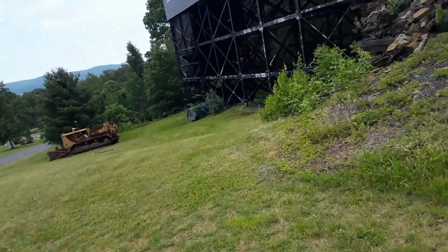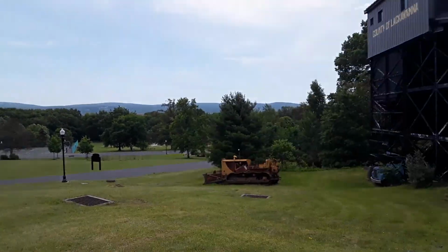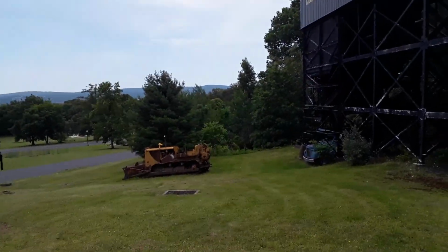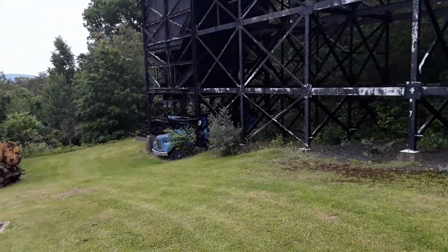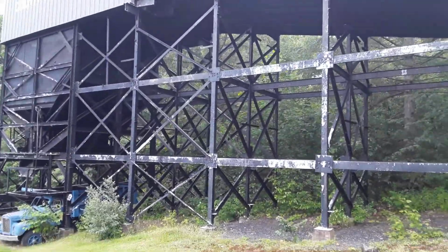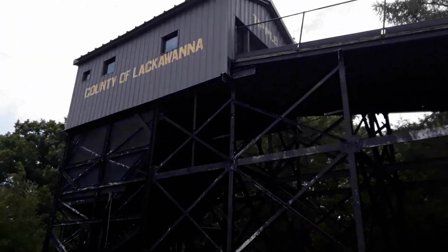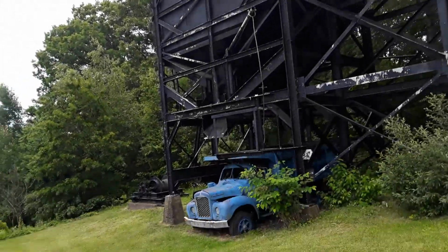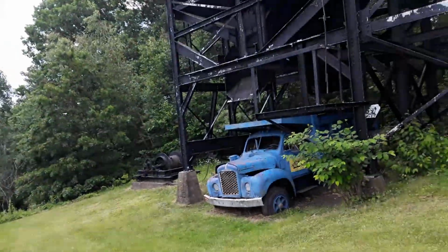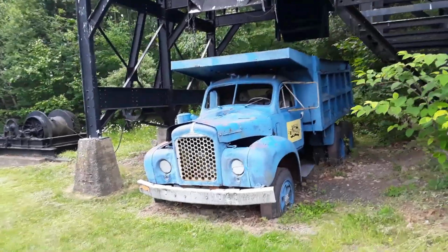As we come down here below the tipple, you're going to see an old bulldozer and a blue Mack dump truck. You can see money standing on the ground as we go down the hill. You can see just how big the tipple is. Here's the old Mack dump truck. I want to say this is a late 40s, early 50s model.